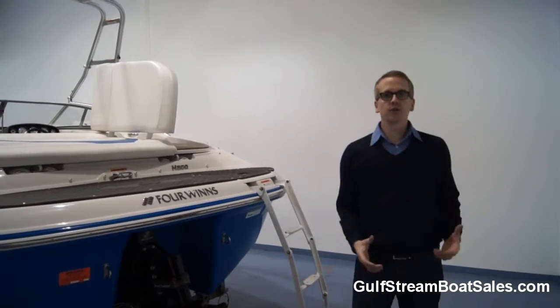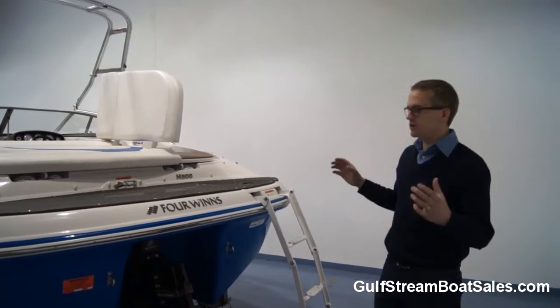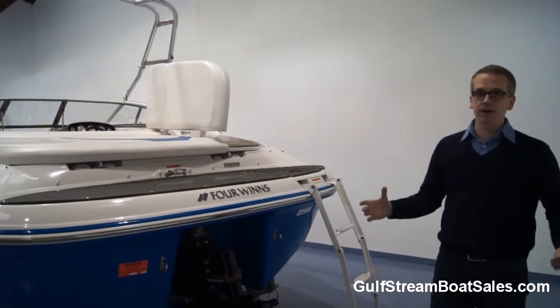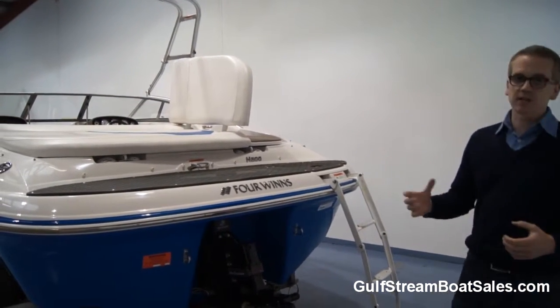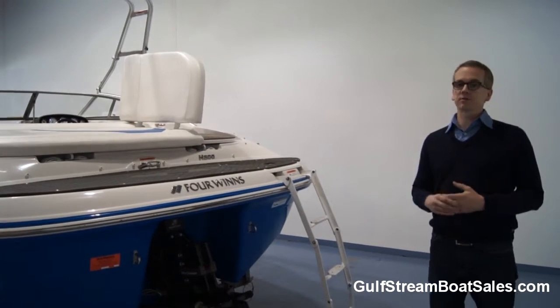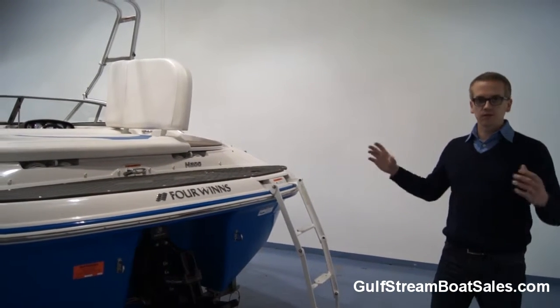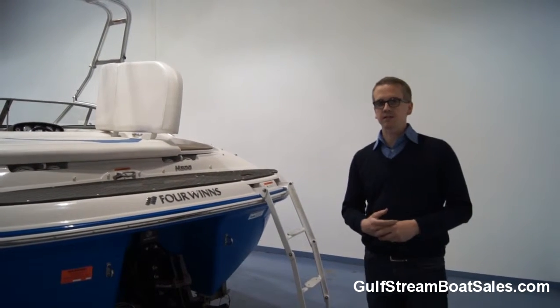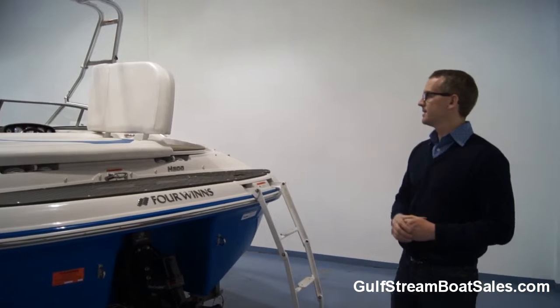This boat is just under 20 feet long, and I think it's 8'4" wide. So it's a big bowrider, but it's still a manageable size, easy to tow, easy to launch and recover. But once you're inside, you've got tons of space. And it's rated to carry, I think, up to 7 passengers on the C plate.